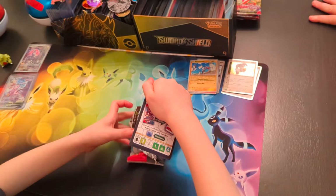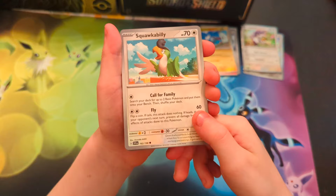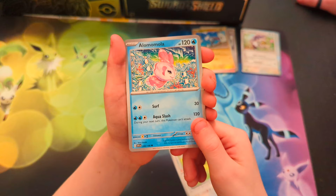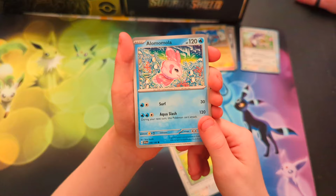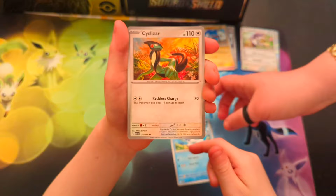All right, so we've got Scarlet and Violet code card, and then let's check it out. We've got a Squawkabilly, that's one of the newer Pokemon. Ooh, Capsakid also. See, this one's weird for me because Alolamola is actually, I think, in Violet, but not in Scarlet, if I'm not mistaken. So I don't remember. Alolamola. I think I said it right. Pomo? Oh, Quaxwell, yeah. Quaxwell again? Yeah, the best Pokemon. Orthworm. Toadscruel.